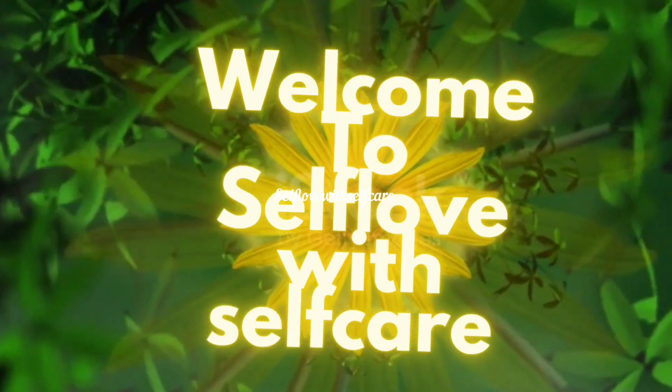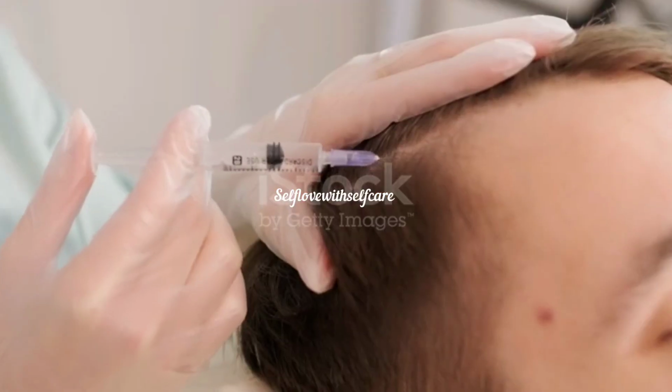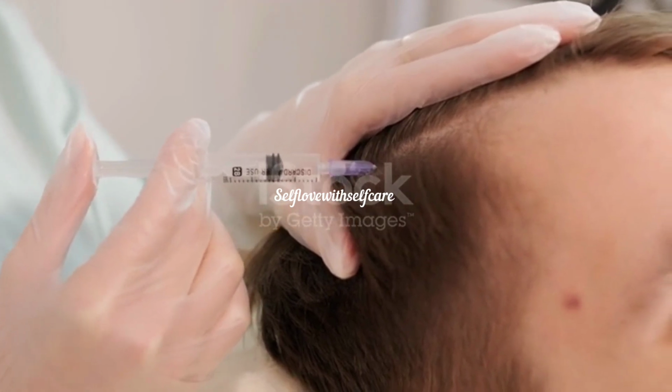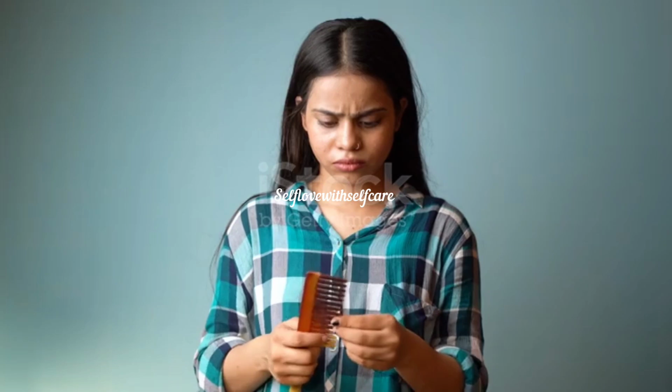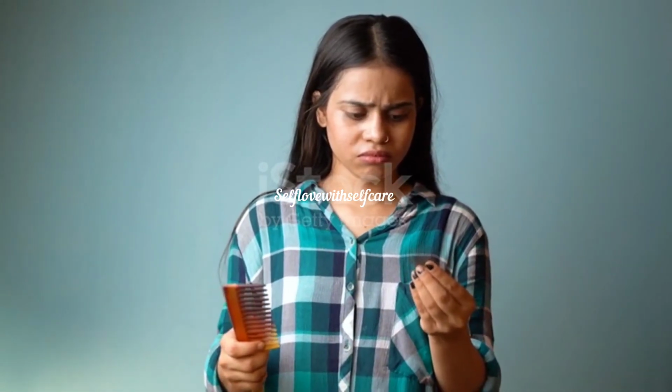Guys, in today's video we're going to see a natural DIY to protect your hair from sun damage or heat protectants, and even if you're going for PRP treatments for your hair, you can actually start using this remedy to see the results. And even if you're somebody who's losing lots of hair, losing 50 to 100 strands of hair per day is okay. But if you're losing more than that, you're in the right area.